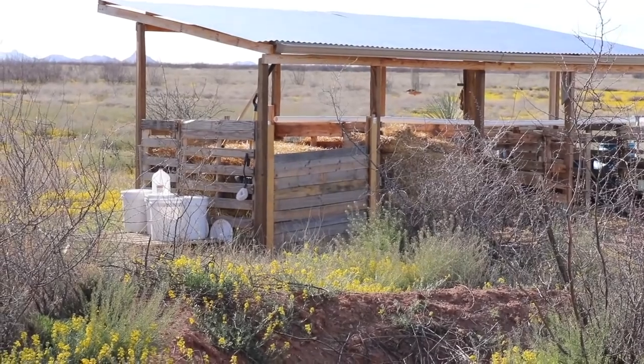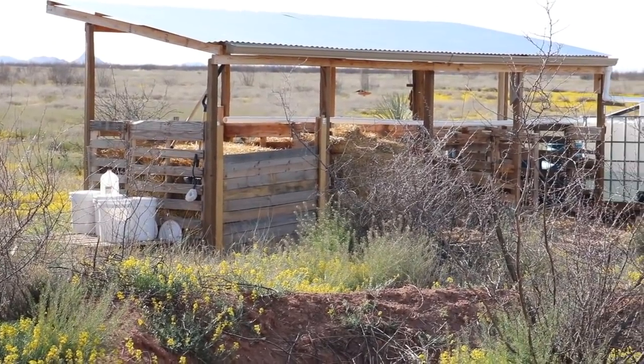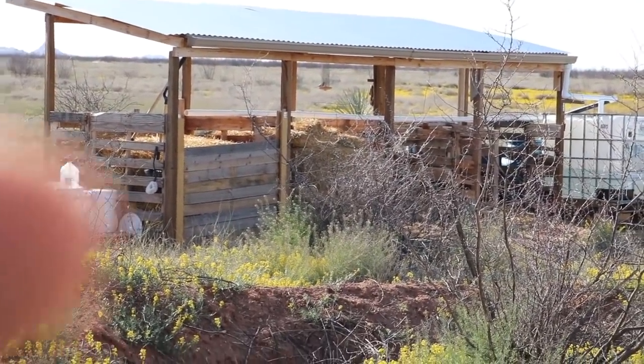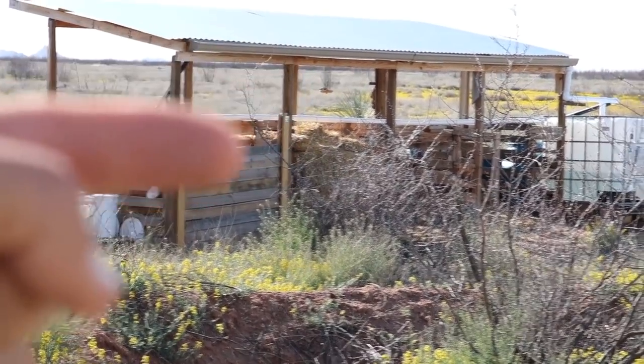Good morning, everyone. Another bright, sunny day here, southeast Arizona. The birds are hanging out at the humanure hacienda. They're loving the bird seed. Jessica's been putting bird seed out in our little bird feeder right there.